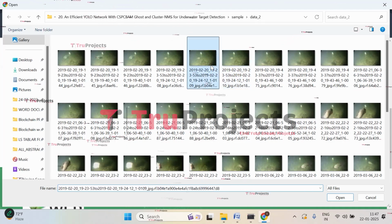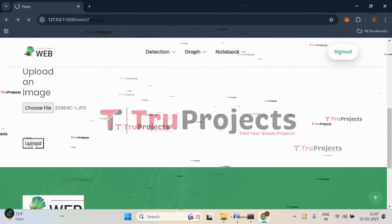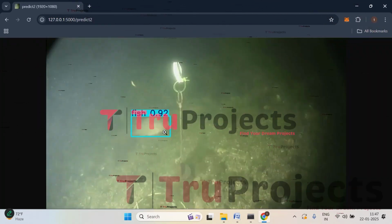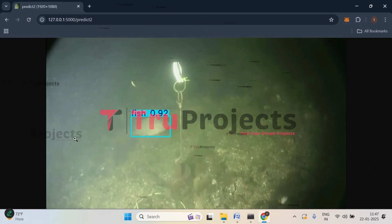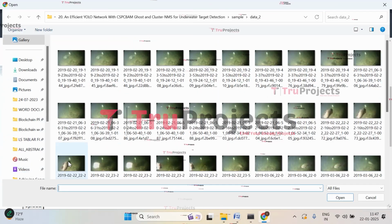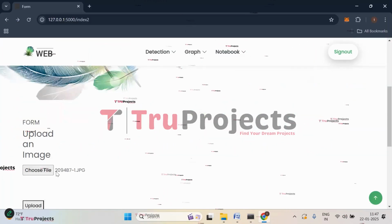Now let's try uploading this image. Click on open and now upload it. Here also there's a fish, so it is detecting a fish. Let's get back. Click on choose file. So now let's upload this image. Click on open and now upload it.